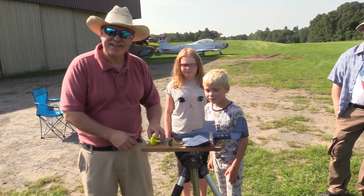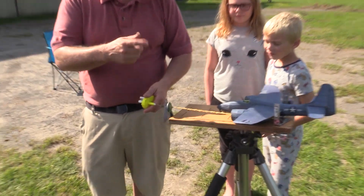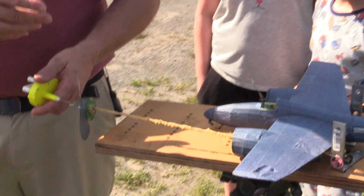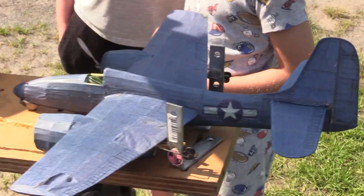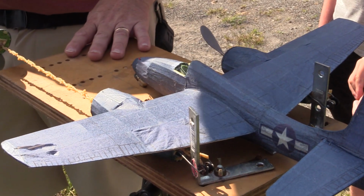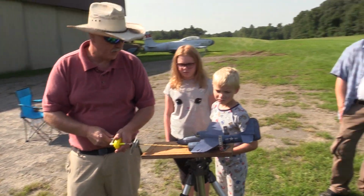Cool. Isn't that neat? So I'm going to wind up this thing. We haven't trimmed any of these. Which airplane? This airplane is an F7F Tiger Cat that got rained on inside the box, so I'm not going to give any guarantees as to whether it'll fly or not.